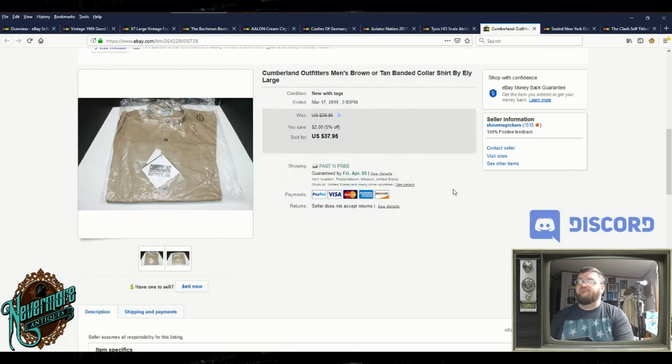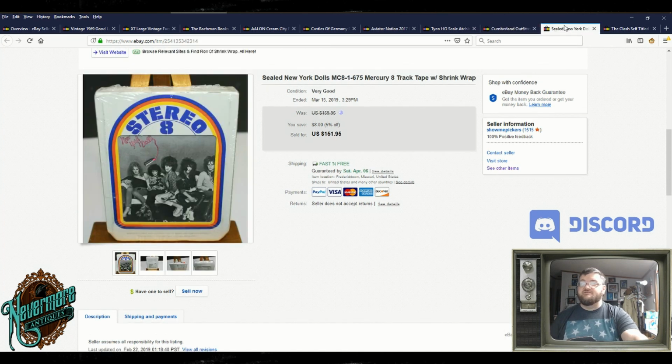This is a Cumberland Outfitter men's brown tan collared shirt by Eli. It's just an old Western wear shirt, and I sold it for 38 bucks. Free shipping though, so it probably costs about 8 bucks to ship, but still made 30 bucks on it. I bought it in that huge lot that I made the video on several months ago. I'm still selling stuff out of it, and I probably had a buck a piece in the merchandise.